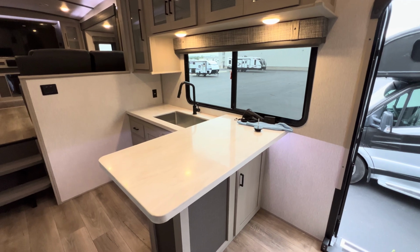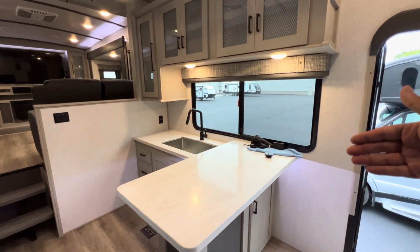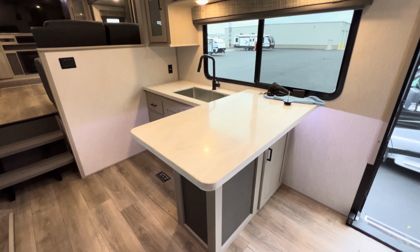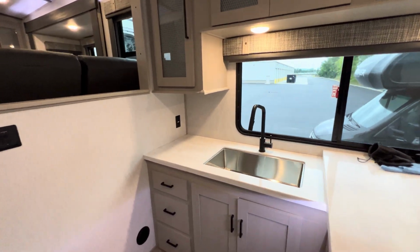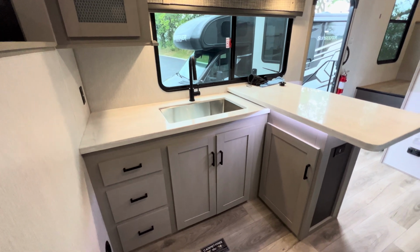Another thing that I really enjoy about this camper is this kitchen setup. So even though it doesn't have dual opposing slides to cut down on weight, I don't think it really gets in the way of too much. Outside of not having a dinette, that's really the only downside to it, but you got so much seating up there. I'll figure out an eating arrangement for sure. That's always going to be no problem. Plus, most of the time I'm eating outside.